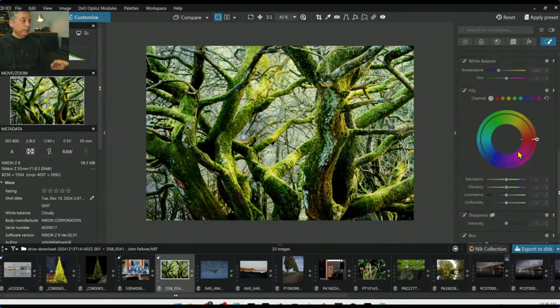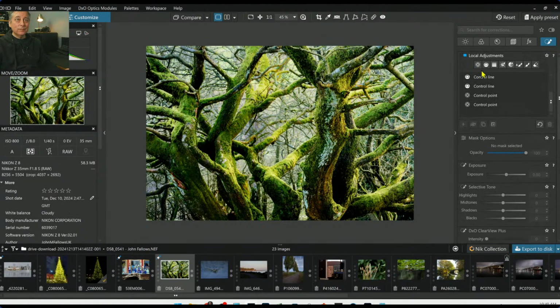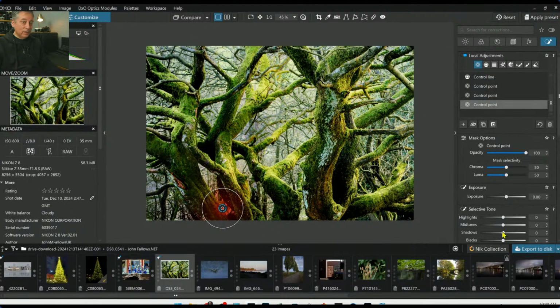All right. I'm going to stop here because I could spend a lot of time, but I would go back and do every branch and separate the reds and greens a little bit more. This spot just needs a little bit more light in here.